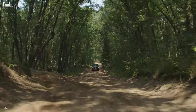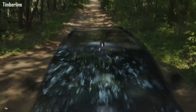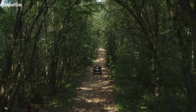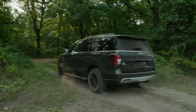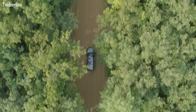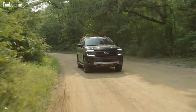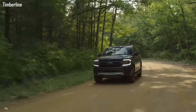Timberline boosts Expedition trail capability, starting with standard 10.6-inch best ground clearance in its class and a wider track, while improved approach and departure angles enable deeper travel into the backcountry on tougher trails. Timberline is powered by Ford's high-output 3.5-liter EcoBoost V6 engine, producing 440 horsepower and 510 pound-feet of torque.